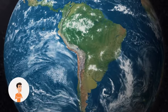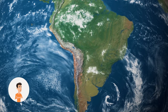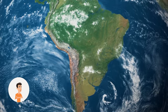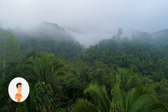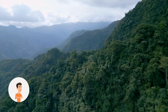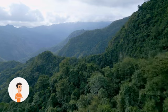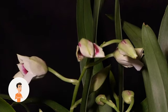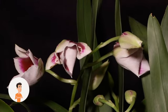The genus Miltonia, which we are discussing here, is primarily native to the tropical rainforests of South America, particularly in countries like Brazil, Peru, and Colombia. These regions have warm, humid climates, which are ideal for the growth of this orchid. Interestingly, Miltonia thrives not only in the lowlands of rainforests but can also survive in mountainous areas where the climate is cooler. This adaptability is quite remarkable, as not all orchids can thrive in such diverse environments.